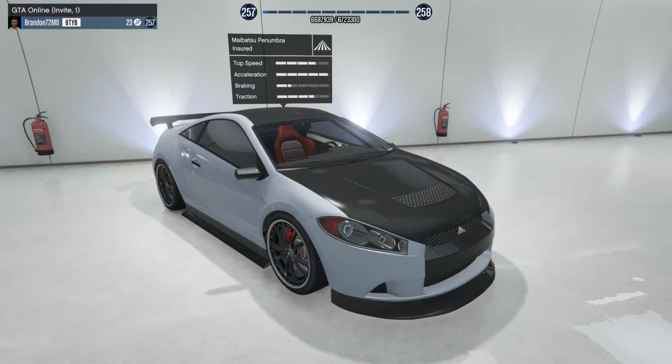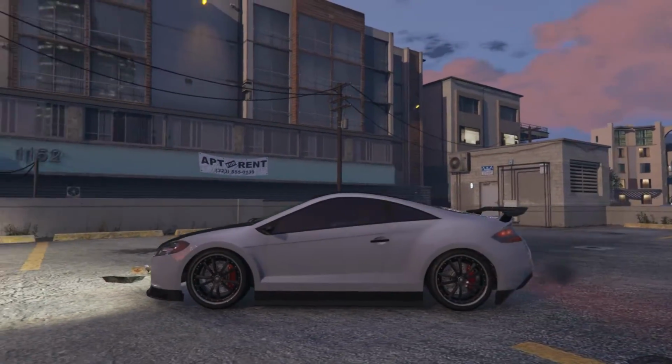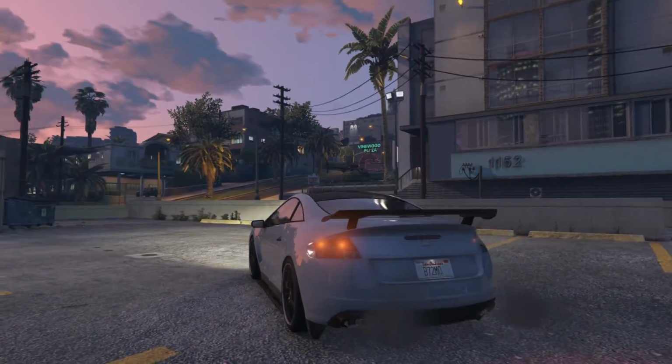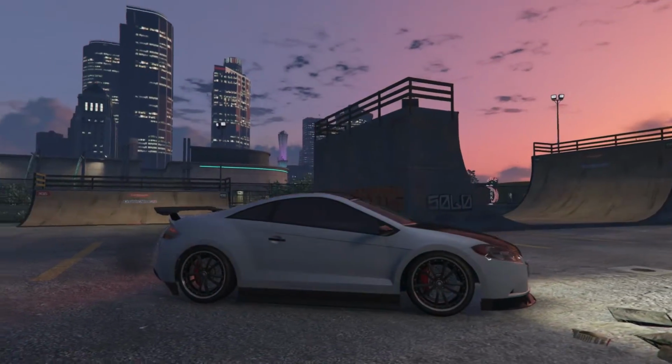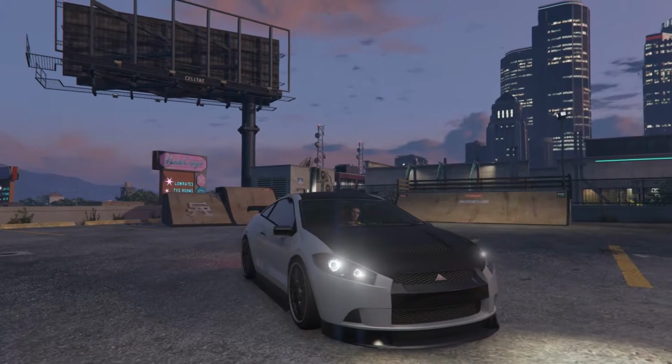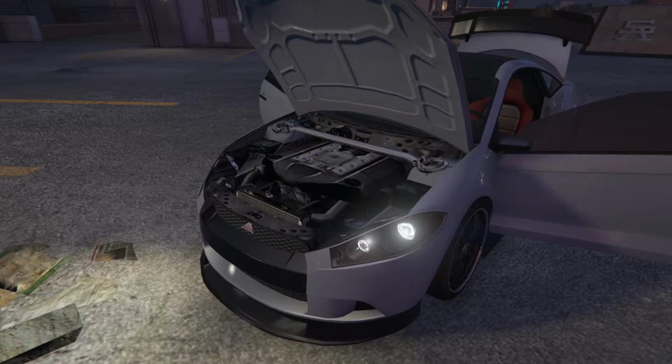Speaking of customization options, the Penumbra has them in spades. Of course, I couldn't really help myself and had to go for a full-blown Ricer look. I mean, the car is practically begging for this design. Like a lot of the cars that I own, the Penumbra is not a race car. It is a full 10 seconds a lap slower than the best sports car, and it's nearly last in terms of top speed.